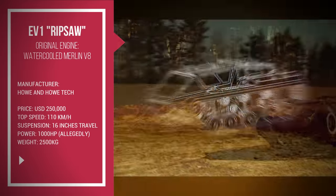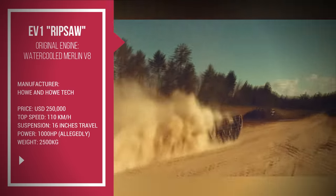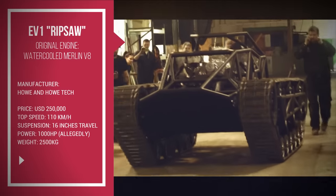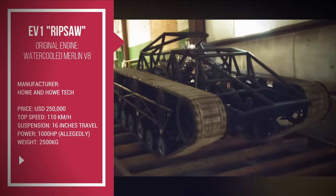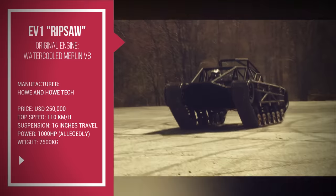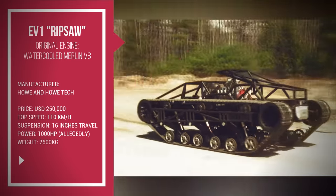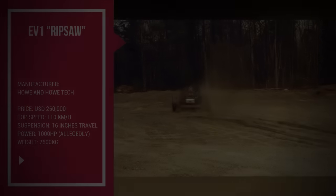Howe & Howe were tasked with creating a special order Ripsaw for Fury Road, the first requirement being they had to do it on the cheap, because Colin Gibson had no intention of paying more than $240,000 for this vehicle. He actually wanted to pay half of that. Howe & Howe agreed to build it, however, under the condition that the vehicle would be delivered without clutch packs and would be equipped with brake steering instead.